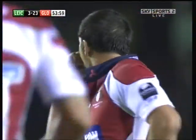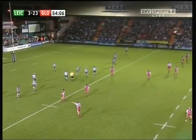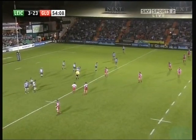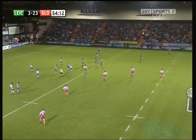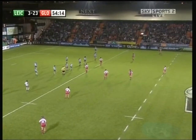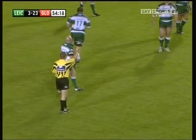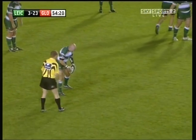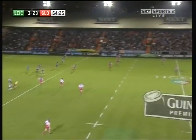Not a bad idea, but at 54 minutes, you've got to say to yourself, are we now trying to defend this lead? Are we just going to stand back in the safety of our own half of the field and take drop kicks at goal? The beauty of Gloucester is they keep attacking the team, and they've got to. Willie Walker's got to, instead of standing back there in hock.